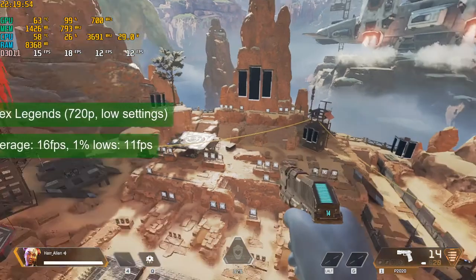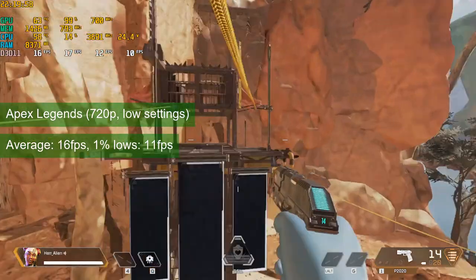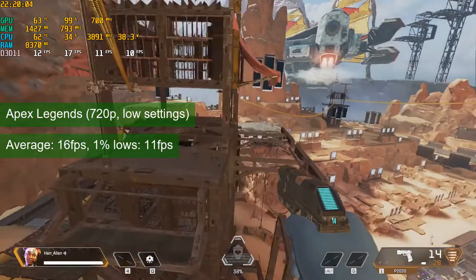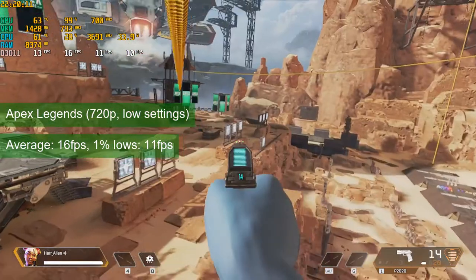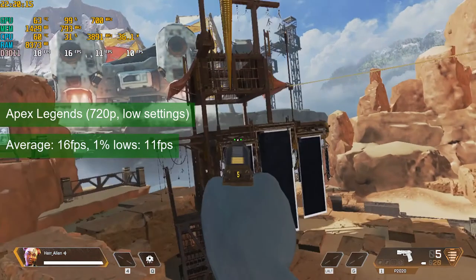The firing range tutorial from Apex Legends is not playable, not even by single player standards at 720p low settings. The average FPS reached 16 FPS, and the 1% lows were close to it at 11 FPS. Don't play this game with a GT430, 530, 630, 730 Fermi card.